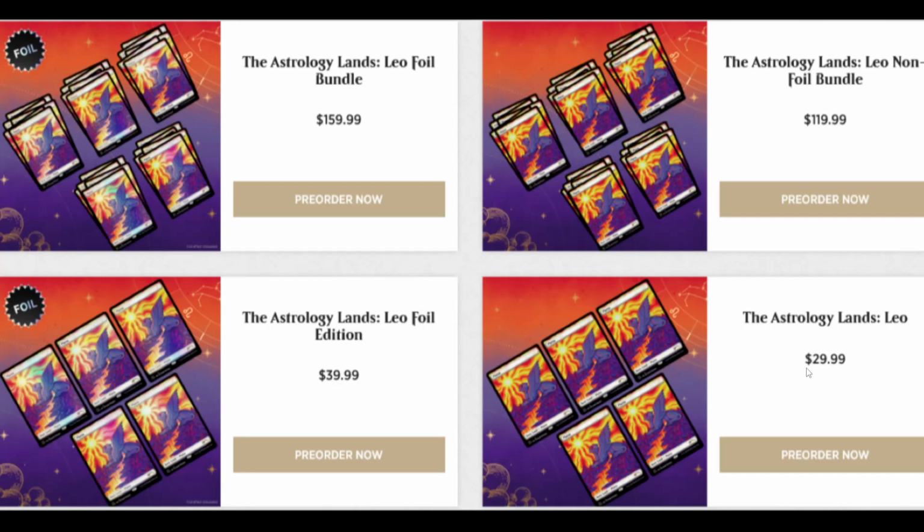But anyway, for 30 bucks, you can get a whopping 5 lands that are full art. That's basically about $5 a land. Seems a bit much. For an extra $10, they can all be foil, so about $7 a land. No, $8 a land. If you want the non-foil bundle, which is 5 packs of 5, it's 119. You save like $10 or so.